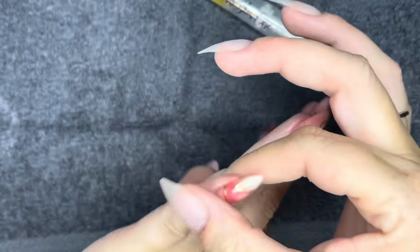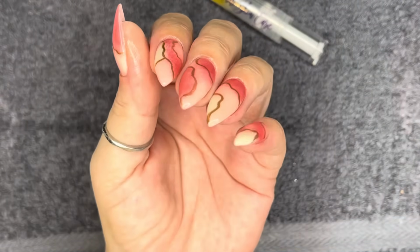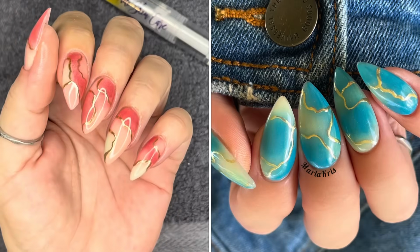So I cannot. I'm in shock. I'm in shock, and I don't know how I didn't think about this sooner. Here is what the blue set looked like on my other hand. You guys will have to let me know which one you like better.